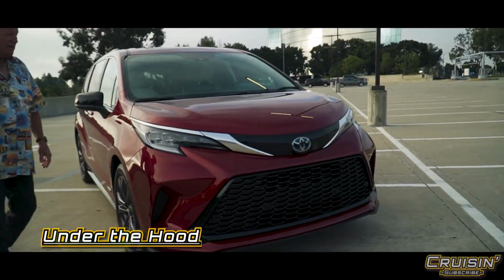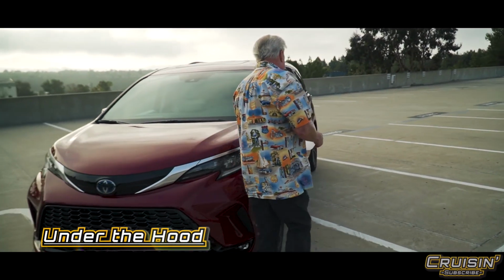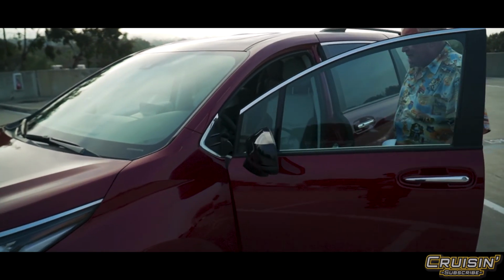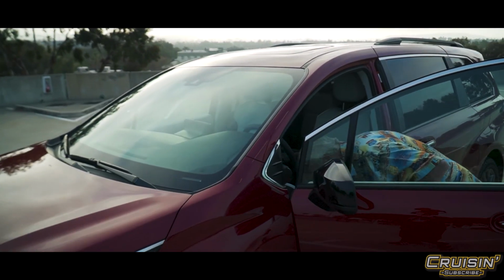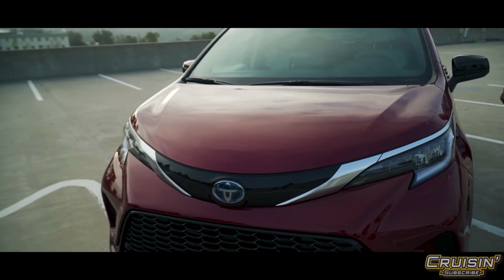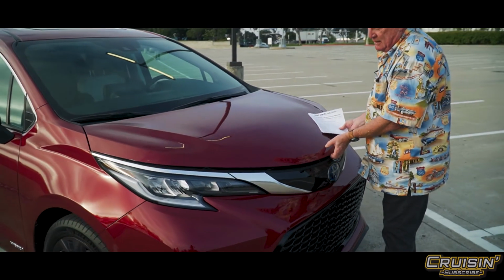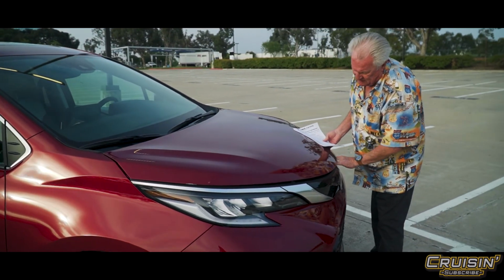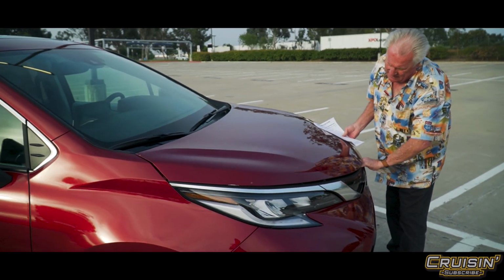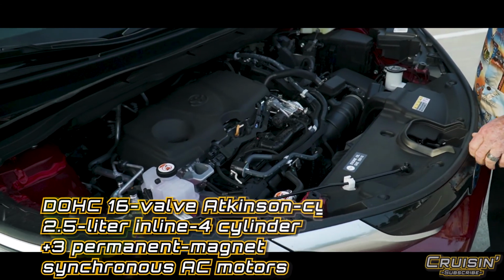Let's go ahead and just look under the hood. There's not a whole lot to see because it is a hybrid, but car manufacturers, believe it or not, make a point of giving you a good looking under hood. I don't know why. They must think that you want it to look good, which sounds good to me. Just a simple, grab the old lever here. There it is. So it's not gorgeous, but it's functional.